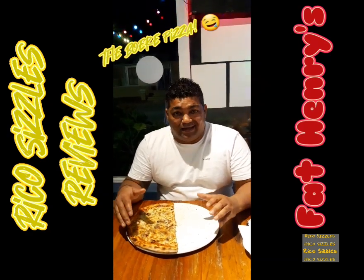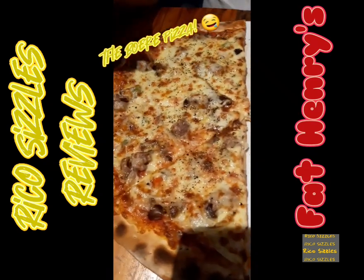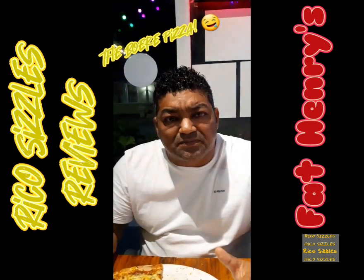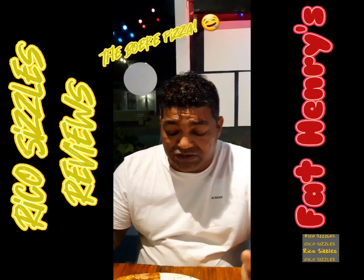Then let's get into the Burra pizza that I just had. Delicious. Fresh ingredients, to give you a breakdown: boerewors, biltong, cheese, peppers, barbecue sauce, and obviously the cheese.